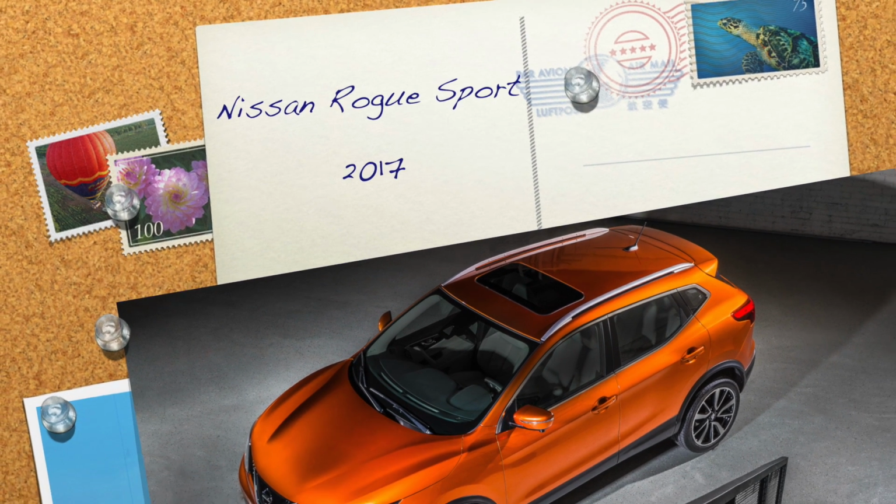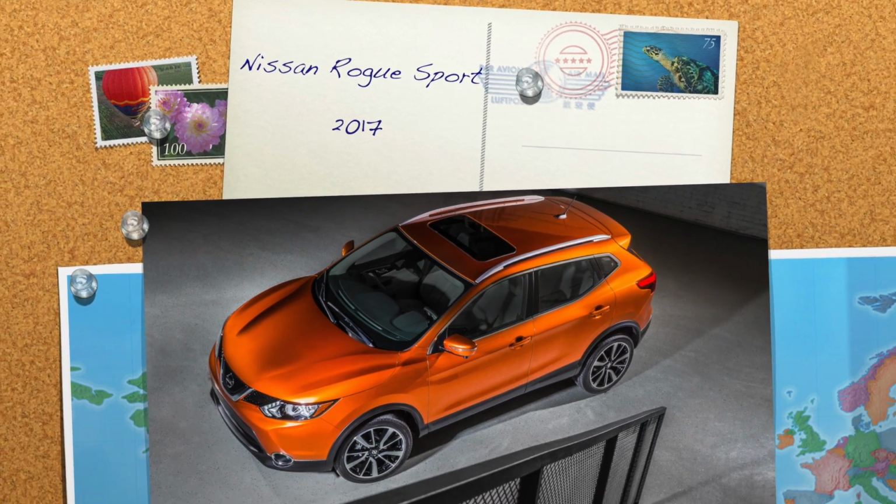The Nissan Rogue Sport reminds me of George Foreman. He has 5 sons, all of them named George.